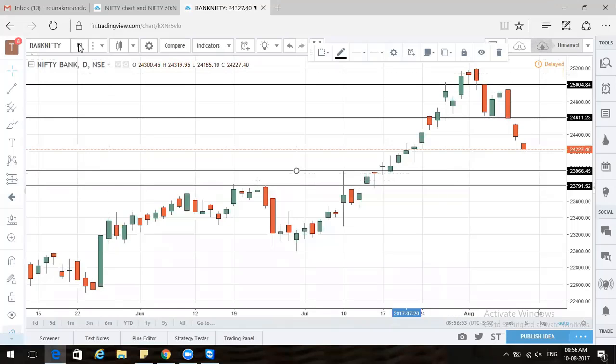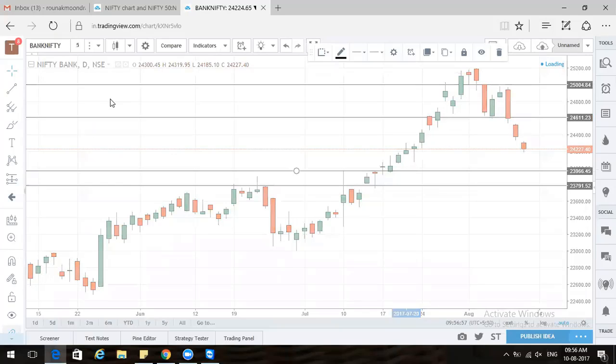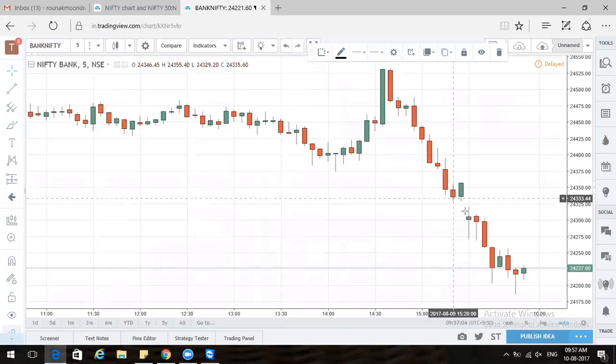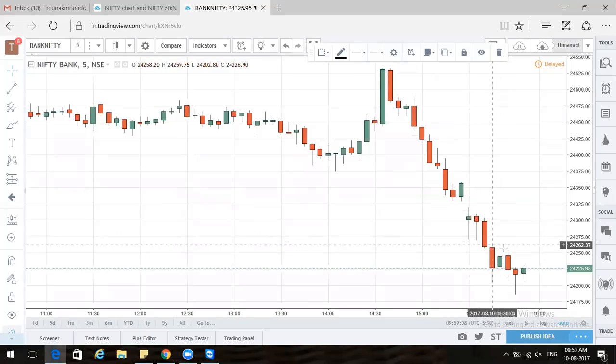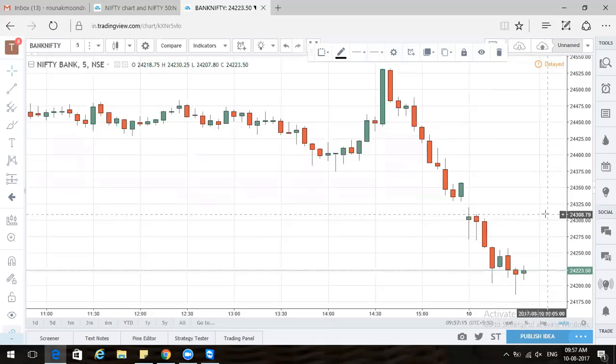So this was the daily chart for Bank Nifty. We can go and see what has happened on an intraday basis. The pattern remains the same. It has opened gap down and it is just going down, right? It has not formed any reversal pattern as of yet. If it forms, the upside is limited to 24,300, right?